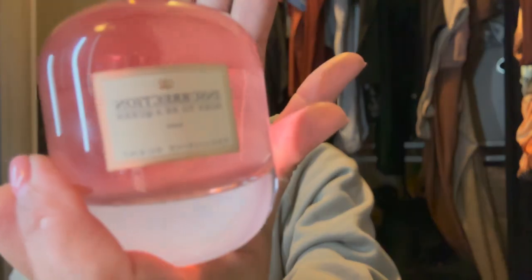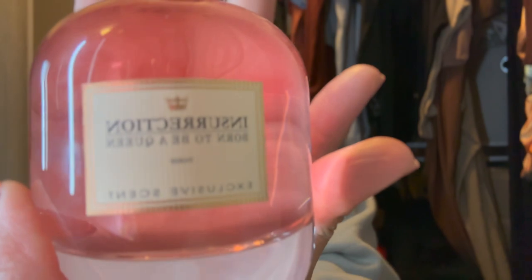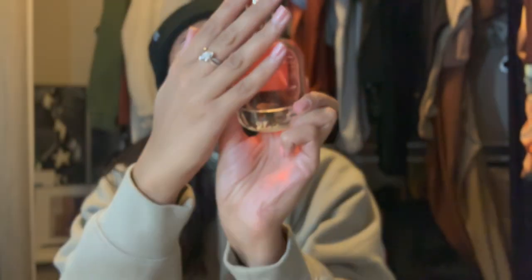But before I leave, I wanted to show you guys some gifts that he purchased me, and I'm obsessed with them. So the first thing he got is, this stuff smells so good. I've never heard of the brand. I don't know where he got it from, but it smells so good. It's called Insurrection, Born to be a Queen. And it says it's an exclusive scent.